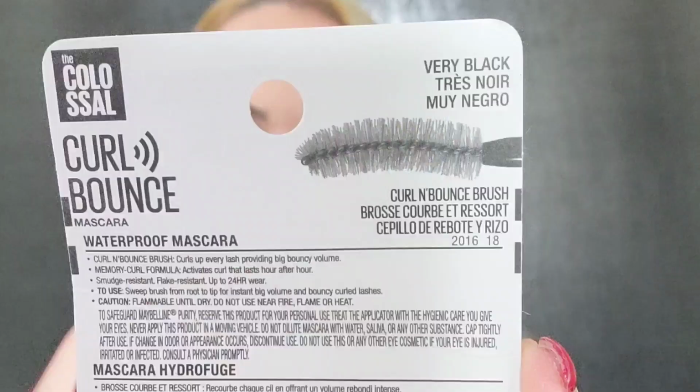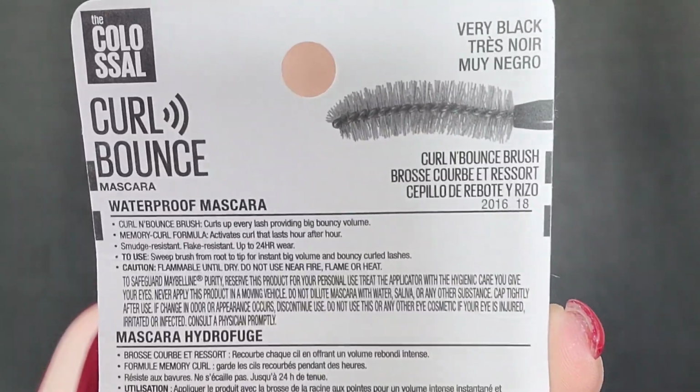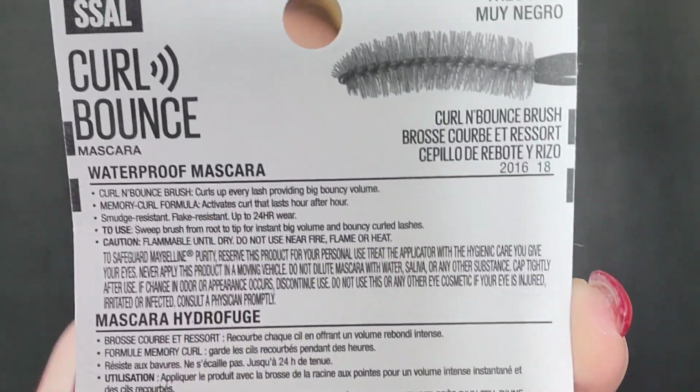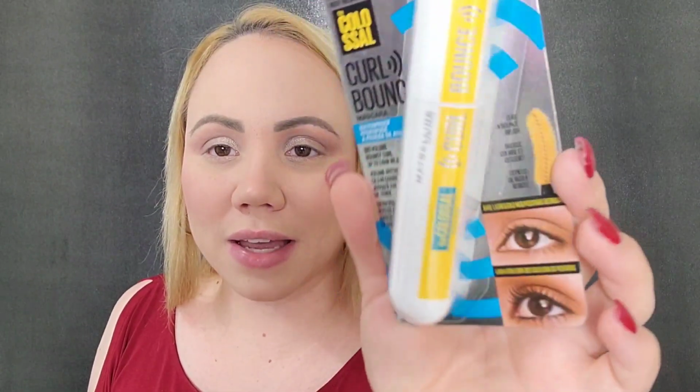Now, I usually always review waterproof version mascaras because my lashes are very hard to curl, and it just happens that the formula of the waterproof helps with that much better than the regular version. So this is in 365 Very Black. It retails, I think you can get it for $7.99 to $10.99. It all depends where you purchase it.